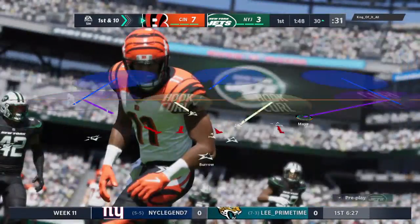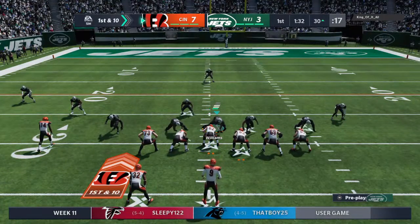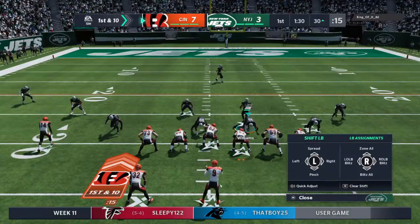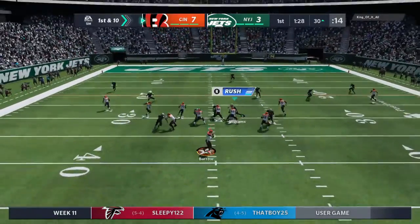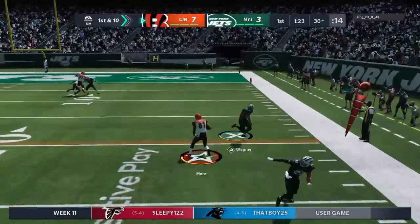They picked up the blitz, were able to complete the pass. That had the total feel of a quarterback in control. Red blitz, got him into the right protection scheme, so he doesn't get hit back there. He's got a chance to step up with supreme confidence and deliver it downfield for a nice completion.